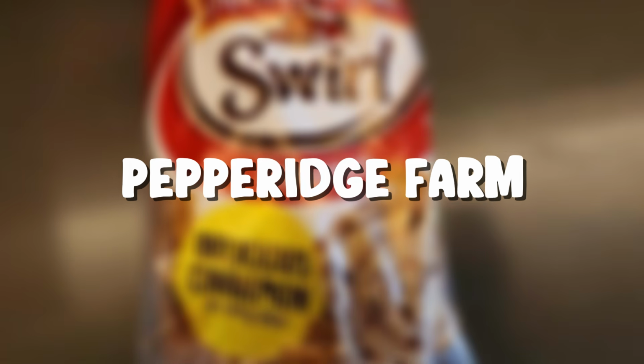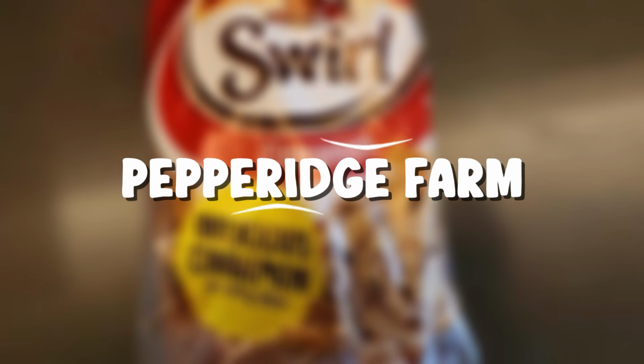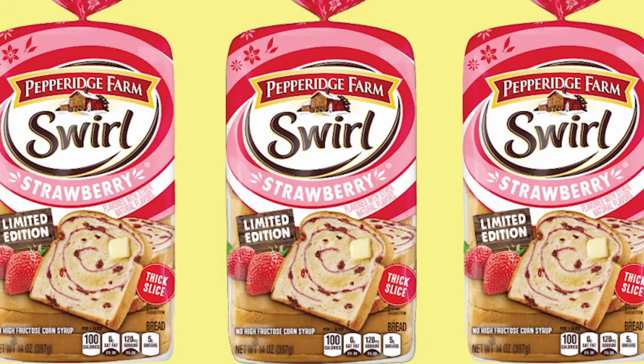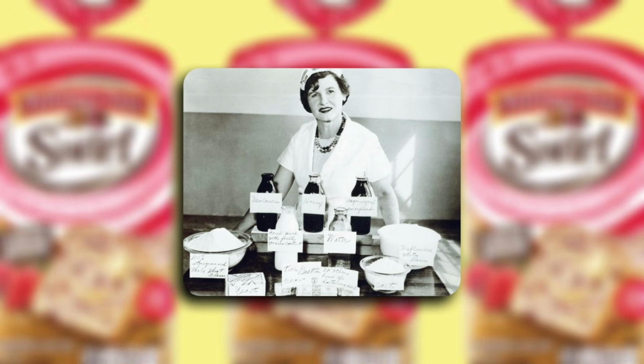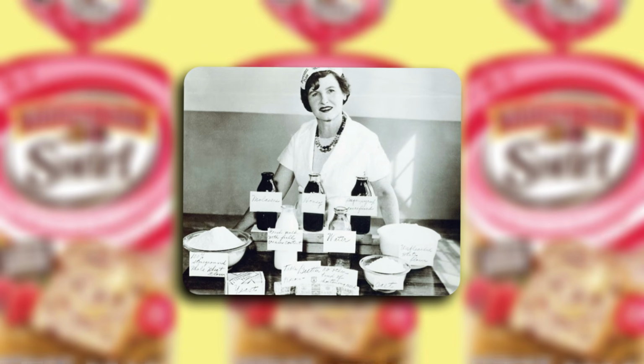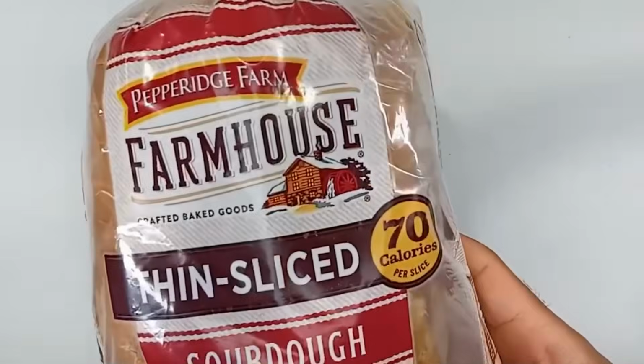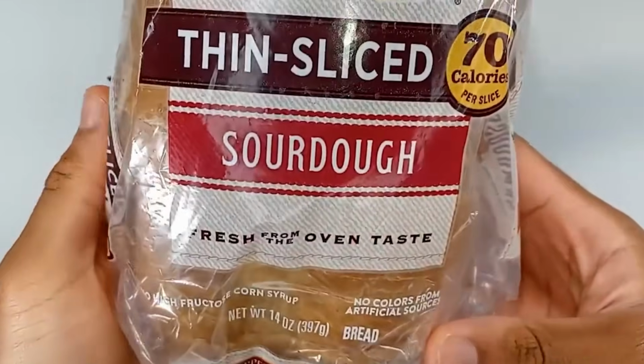9. Pepperidge Farm, farmhouse, and 100% whole wheat. Pepperidge Farm has a wholesome story behind it. Margaret Rudkin started baking bread in her Connecticut farmhouse in 1937, originally to help her son who had asthma and allergies. She named the brand after the pepperidge trees on the property.